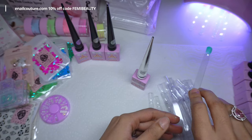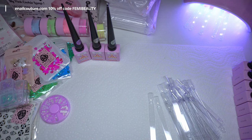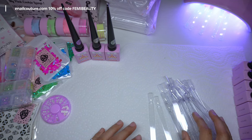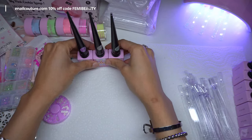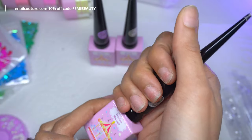Okay, so those are all done now. Curing them. Let's go ahead and get started with the fantasy, the unicorn fantasy. So many of these. I have so many. This is unicorn fantasy 224.